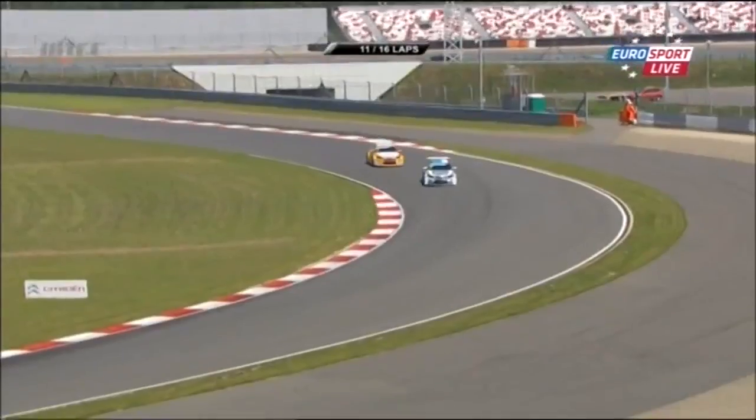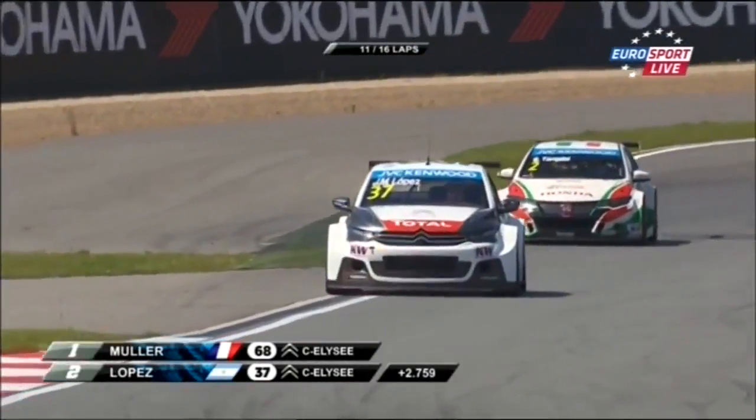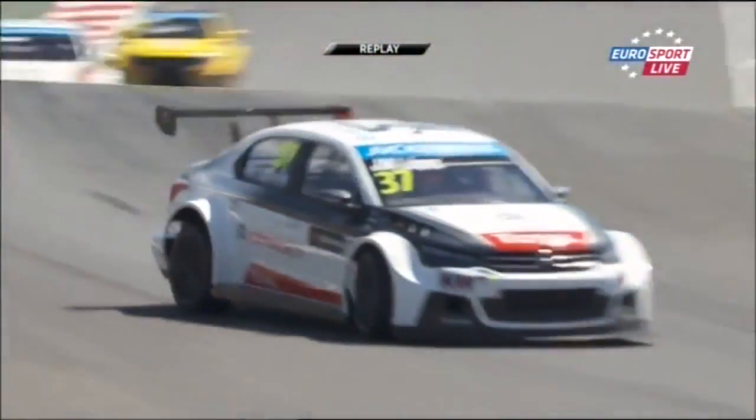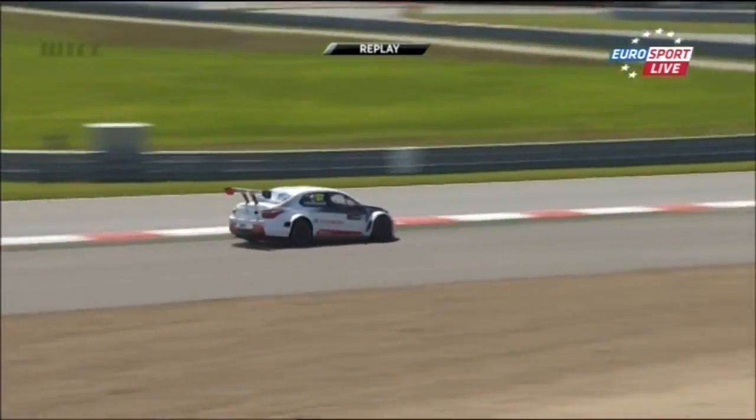Moustier versus Coronel. Chevrolet versus Chevrolet, and again you hear that rob you of speed because the tyre will overheat much too quickly. Yeah, I wonder if that might have been some loose bodywork as well. It sounded quite loud. Moustier's been off a few times.